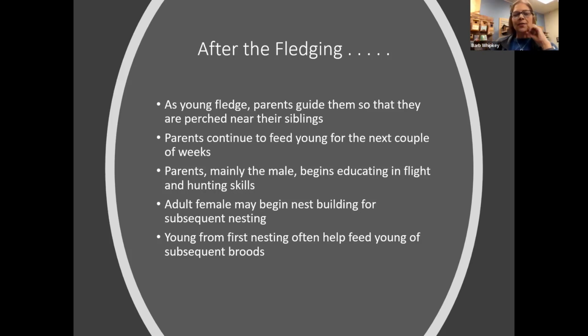A lot of times, if you've got pine trees, look up in the pine trees. They ultimately tend to get them up into pine trees because their breasts will be speckled and they blend in really well with pine cones. So they tend to get them up there next to the pine cones where they blend in well. At that point, it becomes dad's job pretty much to take care of the young, and mom starts to focus on building the next nest and taking care of that.